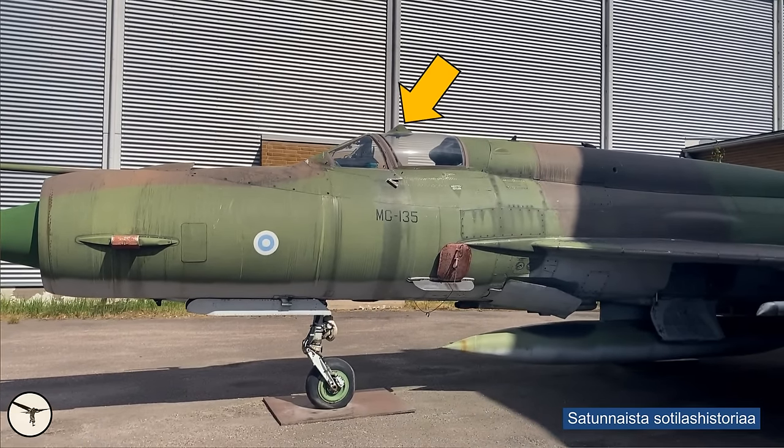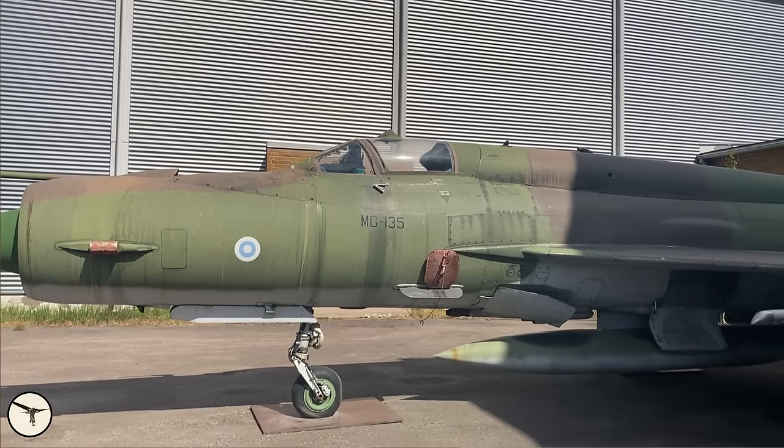This is the rear view mirror. Behind this panel is a circuit breaker panel. A tripped circuit breaker should never be reset, so this is a safe location, out of reach for the pilot. And those antennas look like antennas for transponder, TME and other Western radio equipment installed by the Finnish Air Force.